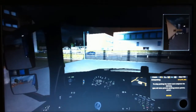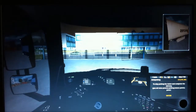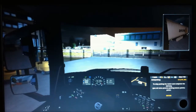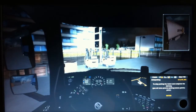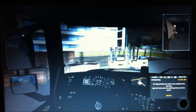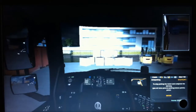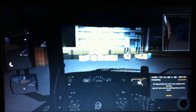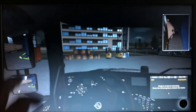And hopefully this will work. The problem is I can now no longer see what it is I'm aiming at. There we go. Nope. Let's put forward a little. And then hopefully... And I think... Oh, no, not too much. There we go. Awesome. Right, handbrake on, engine off.